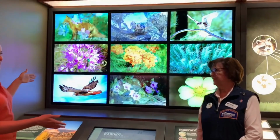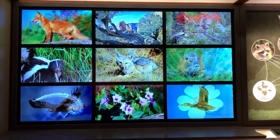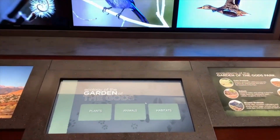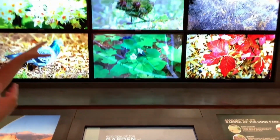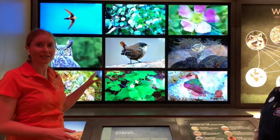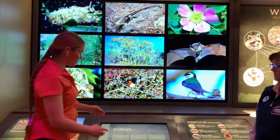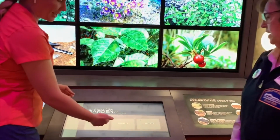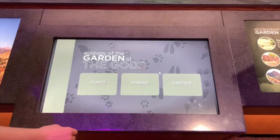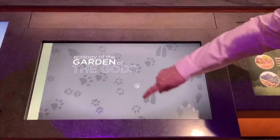So one of my favorite exhibits is here in our Flora and Fauna Hall, and it's called The Ecology of the Garden of the Gods. And you can see these beautiful photos up here. If you're visiting the park and you see an animal or a plant and you're curious about what it is, you can actually use this exhibit to help you identify it. You can look down here on the screen and there's plants, animals, and habitats, which is where the plants and animals would live. So for finding a magpie, let's go ahead and touch the animals button.